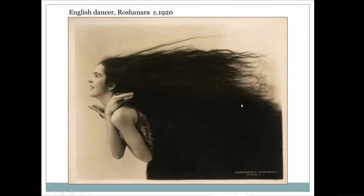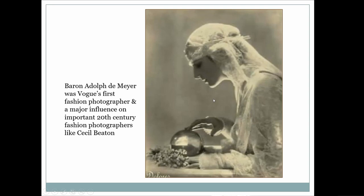1920, again, another image. These are considered portraits, but can you see that there's that little bit extra? It's not just a person posing. There's a lot of input by the photographer himself. Adolf de Meyer was Vogue's first fashion photographer. And again, you can see why, because of the mystery of the actual images.